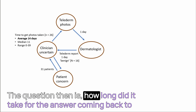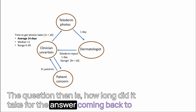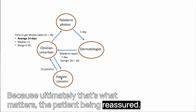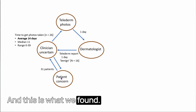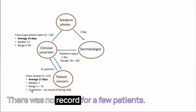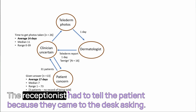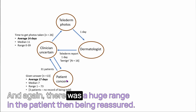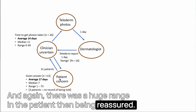The question then is, how long did it take for the answer coming back to the clinician to get to the patient? Because ultimately that's what matters, the patient being reassured. And this is what we found. There was actually an average of 17 days. For 3 patients, there was no record. For a few patients, the receptionist had to tell the patient because they came to the desk asking. And again, there was a huge range in the patient then being reassured.